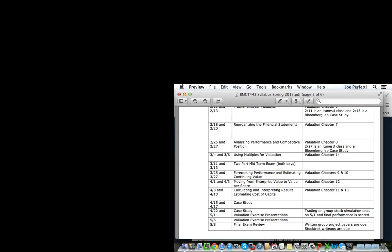So for the group projects, both the stock track and the valuation, there will be a peer review, optional peer review that you will be filling out on Canvas. And I say optional because the way it works is you're going to peer review somebody based on their contribution to one or both group projects. If you feel that everybody on your team adequately contributed and fairly contributed, you don't have to fill out a peer review. We're just going to assume 100% participation.